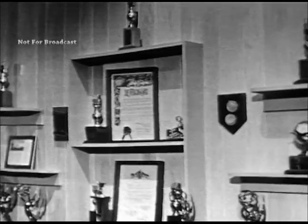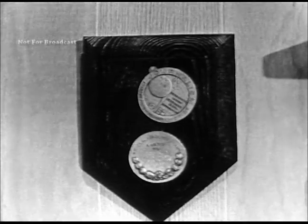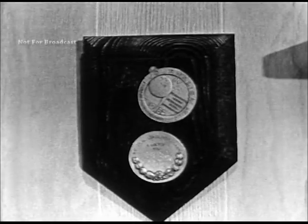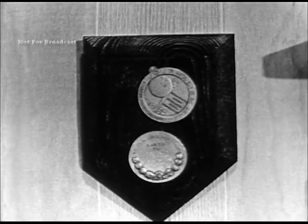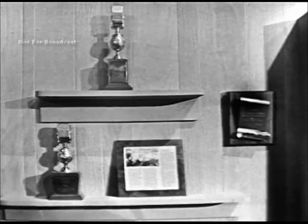Awards for broadcasting excellence have been bestowed on KTLA year after year for its service to the community, programming for the people, and dedication to the profession. They Walked in Darkness, a KTLA special, honored locally and nationally as one of the great contributions to the community. The National Headliners Award for the most consistent, outstanding news coverage. Special citations from the governor, the mayor, city officials.